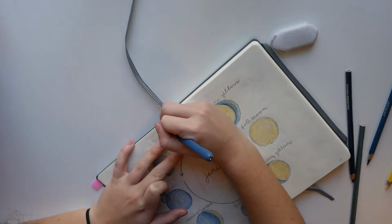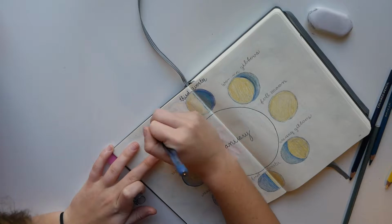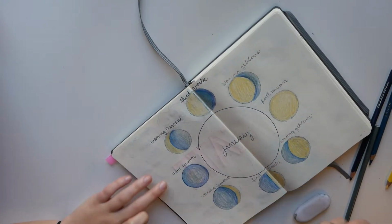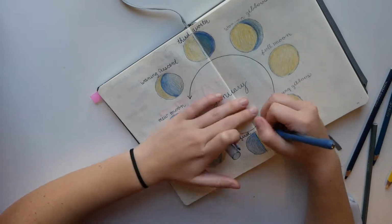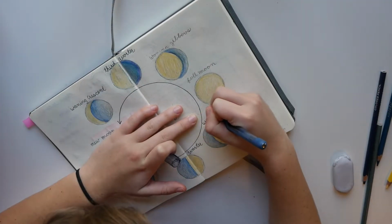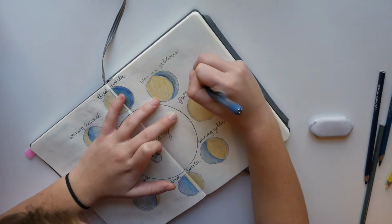Here's me just writing all of the different cycles of the moon down. I forgot to mention that this is my bullet journal for my content creation. It's not a bullet journal that's set up for my school, because I already have a bullet journal set up for that, that I wanted to finish out, that I started last year. So this one I'm creating for my content tracking and creation and ideas.